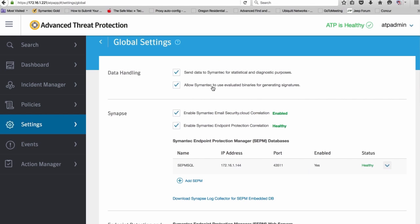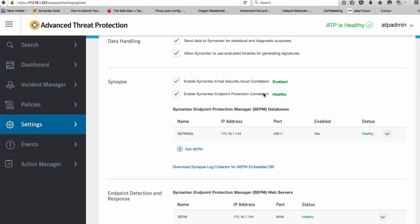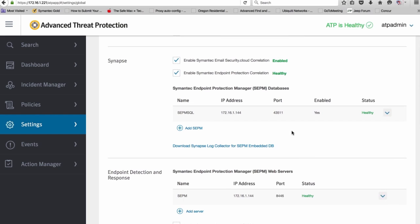It also tells you not only what you want to do, and you can see what you're doing and what you're allowing, but it also tells you if it's enabled. It also tells you if it's healthy. It tells you that I've got a healthy connection to the SEPM SQL database as of right now, and I have no issues with that.